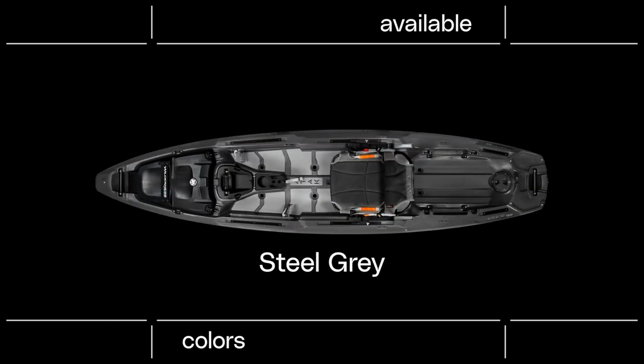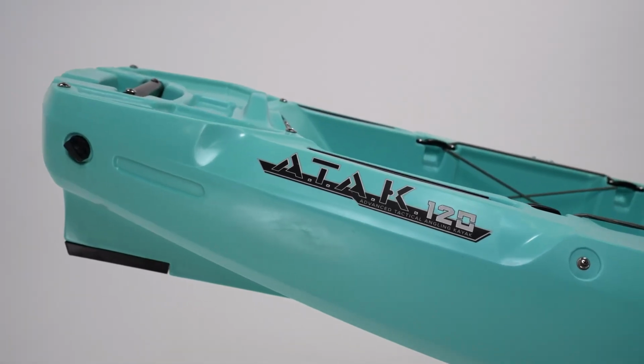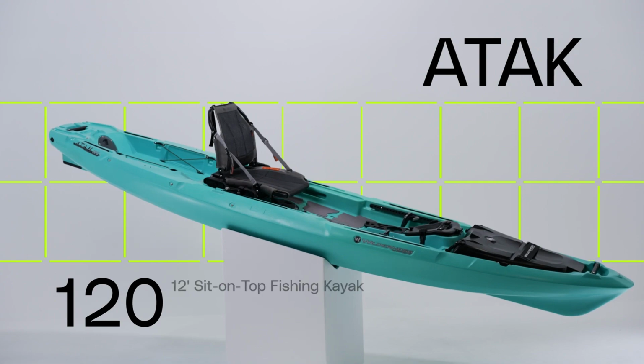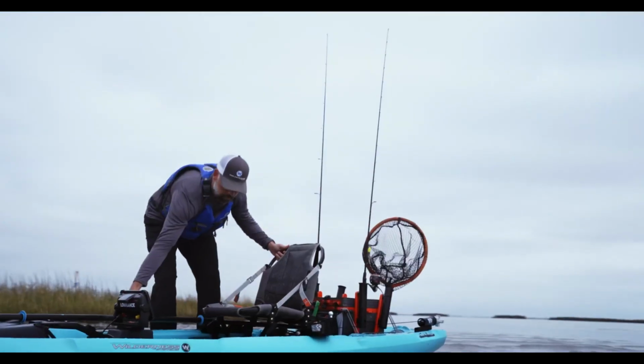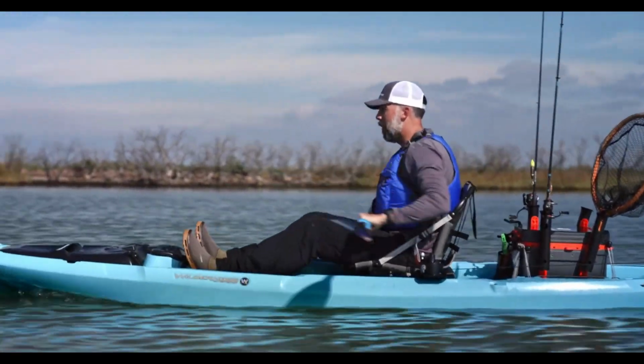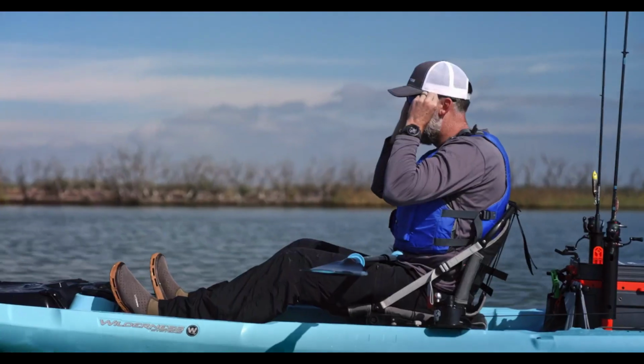Comfort is paramount in the ATAC 120, which is why it includes the AirPro Max seat. This premium seat comes with a quick-release buckle for secure attachment and easy adjustment, ensuring a comfortable and supportive ride. The adjustable Keepers XL foot braces provide additional support, enhancing your overall stability and control while fishing.